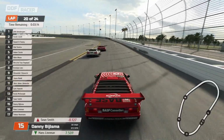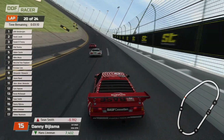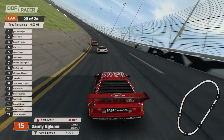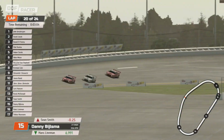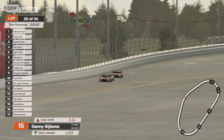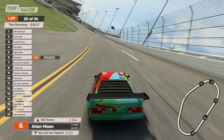Obviously, the BMW Procar. It's pretty good on its tyres, but you will still get some tyre wear by the end of it, especially on that front right that is taking all of the load of the left-hand turns here at Daytona. Looking back at the battle for 13th, 14th and 15th, Danny Bielsma is behind Sean Smith.